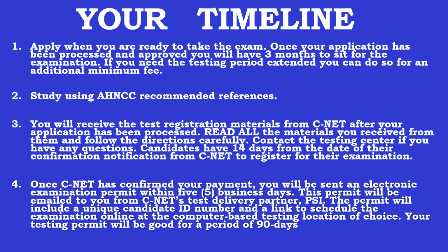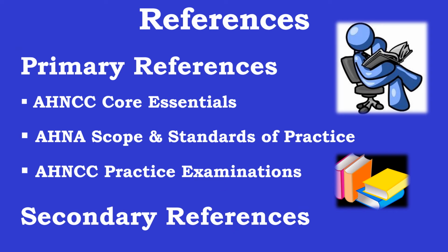when you apply and your application has been processed, you will be notified that your application has been approved. You need to contact them within a very short period of time and let them know that you want to register for the exam. You need to register for the examination. You will have 3 months to register. Please read all the materials that have been provided to you by CNET. The primary references are the AHNCC Core Essentials, the AHNA Scope and Standards of Practice. The 3rd edition is now available, and the AHNCC Practice Examinations. Secondary references are also available.